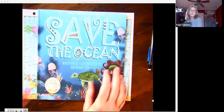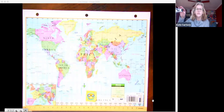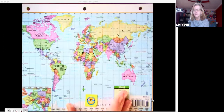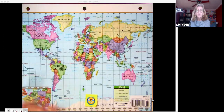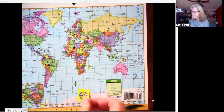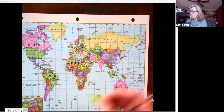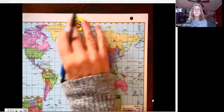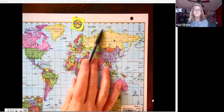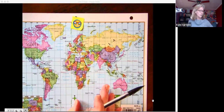Boys and girls, let me show you my map. It's a little blurry and bright. Sorry about that. There we go, that's better. All right, our last book took place down here on the continent of Antarctica, way down in the southern hemisphere, the very southernmost part. We're moving all the way up here, not to a continent, but today's book is about the Arctic Ocean. The Arctic Ocean.